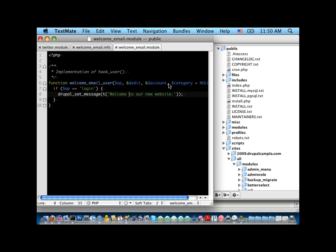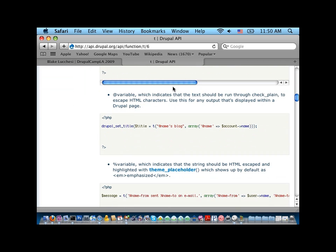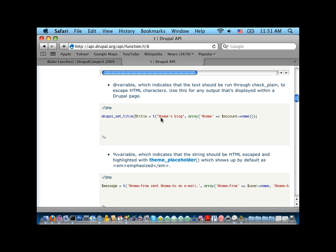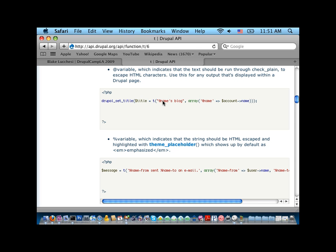So let's say here, welcome. There's different ways you can pass in variables, and it'll outline it here. Okay, so here's an example. Name's blog, right? And then we define an array where we define the value of name to be inserted into our string. Okay, so this is what we're going to use, the same format. Definitely take a look through the t function and understand it, because there's three different symbols you can use, and each of the symbols escapes characters differently.